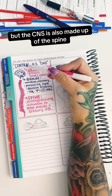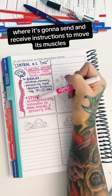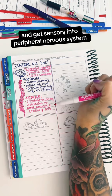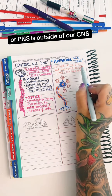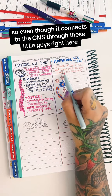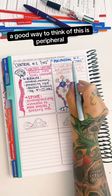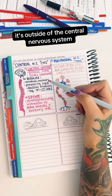But the CNS is also made up of the spine, and this is where that issuing commands comes, where it's going to send and receive instructions to move its muscles and get sensory info. The peripheral nervous system, or PNS, is outside of our CNS. So even though it connects to the CNS through these little guys right here, a good way to think of this is peripheral. Think like a peripheral IV catheter. It's outside of the central nervous system.